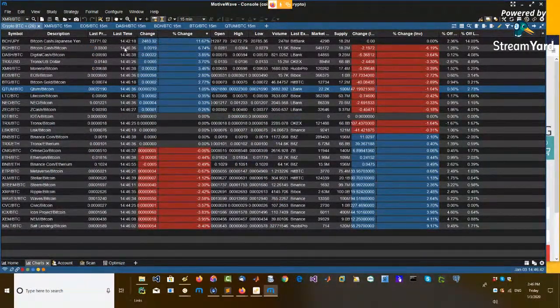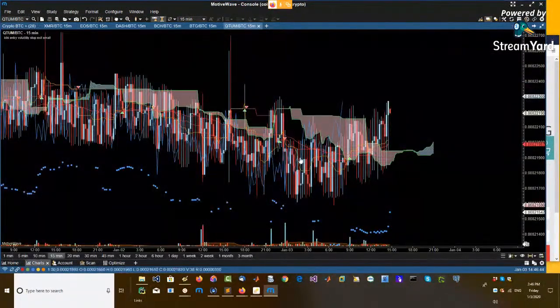Slowly. I've already got rid of one. QTOM might be another one. You usually get these wide wicks because of manipulation. I don't think it's manipulation. I think it's just lack of volume in this particular pair. But here, I'll go over the pairs again.